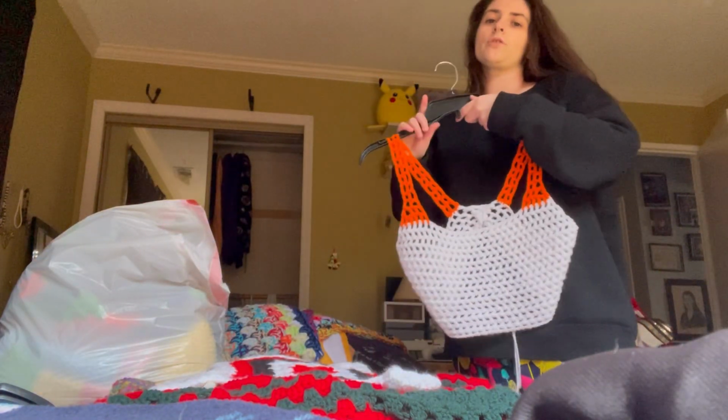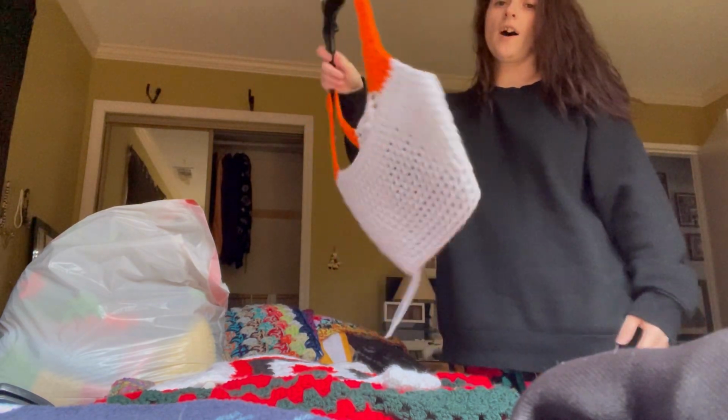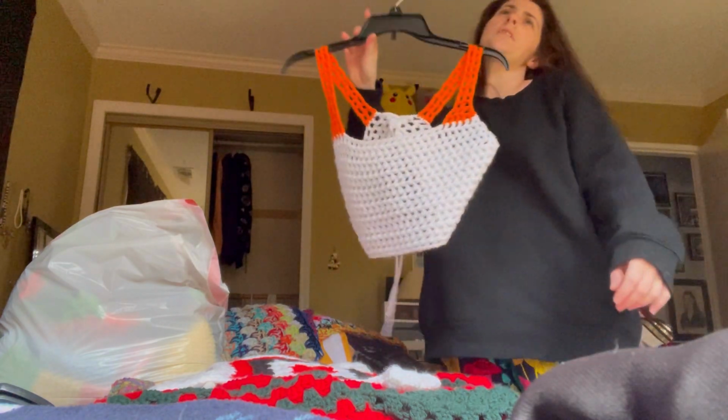Oh my god, this one was so cute. This is a top that I made. Super cute. I think it still does fit me.